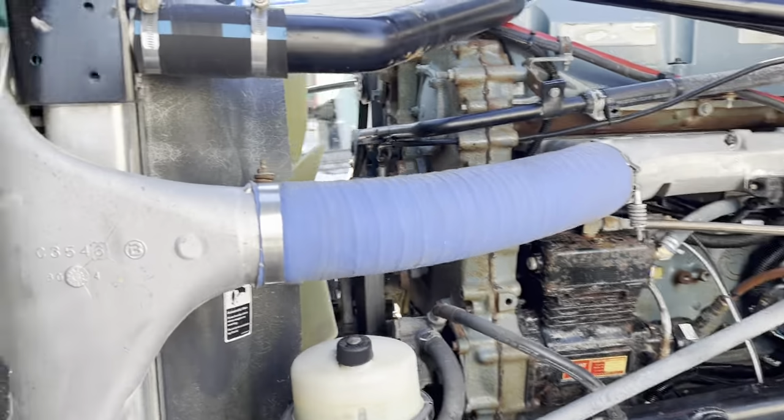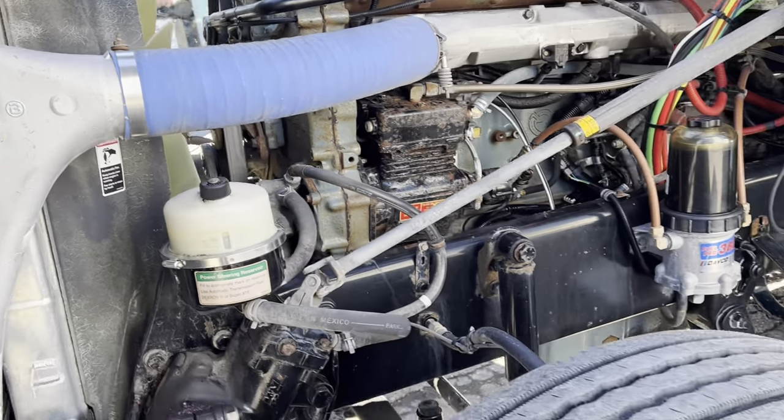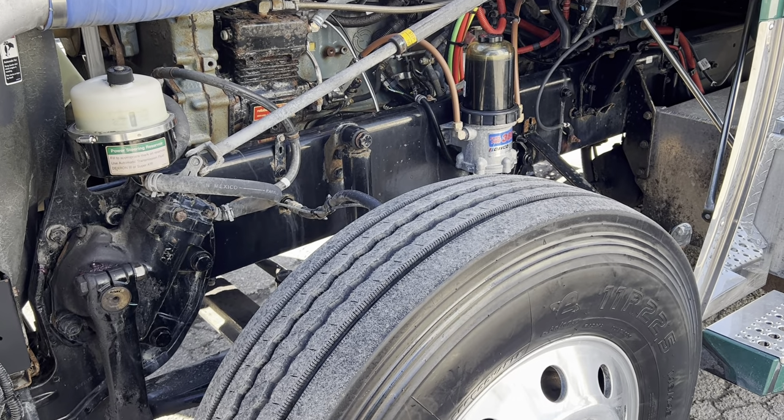Nonetheless, smaller radiator because obviously we're not trying to cool off EGR gases. Lighter front end because we don't have to worry about the weight of the bigger engine and the after treatment system. So really easy to fix, super reliable.